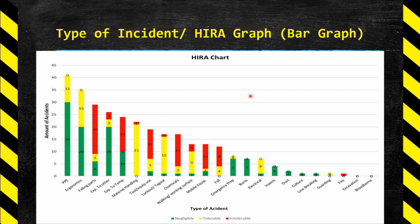So looking at this graph, we can see that there are some mistakes, but there are areas for improvement as well. And PPE and ergonomics are a huge part that we should start addressing more often, which will allow the company to overall keep their near misses down a little bit, which can also help with cost and risk associated with workers.